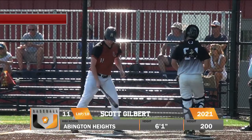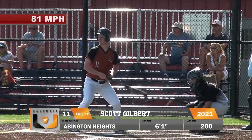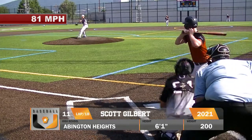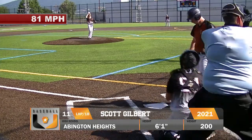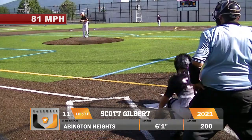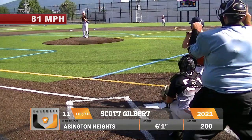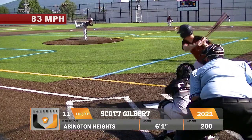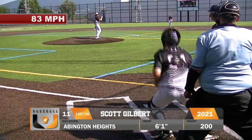Cesarini 1 for 1. Tripled to deep center field in the 1st inning. Ended up scoring on a wild pitch. So here comes the 0-1. At the knees for a strike, 0-2. Alex Oppenheimer is in his 2nd inning of work, and we actually might have a different hitter at the plate. That is low for a ball. 2.